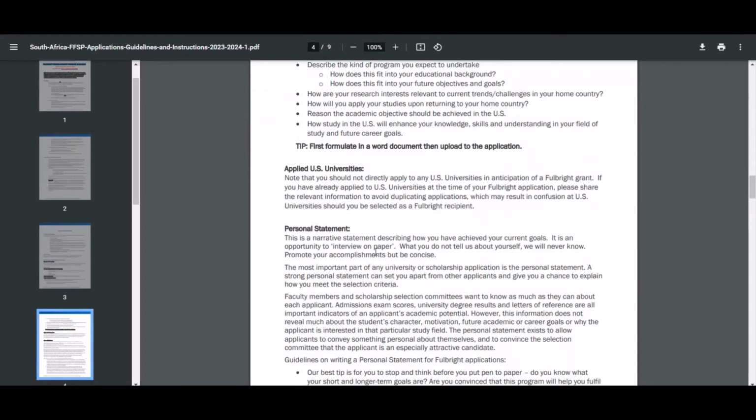And this is the tip here. You have to first formulate it in a Word document, then upload it to the application. So there's an error here, they just wanted to write application. Yeah, that was just a typographical error. Application. So, apply to US universities.